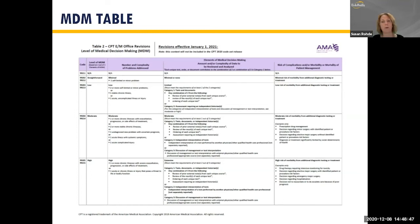Now, historically speaking, strep throat would typically probably be a 99213, unless there were some extenuating circumstances, like the patient is 90-some years old and also has pneumonia. Obviously that's going to be a lot higher complexity than if you're a healthy 8-year-old with a sore throat that turns out to be strep.